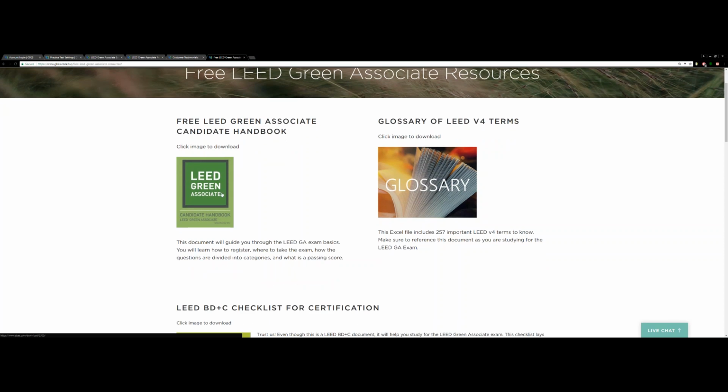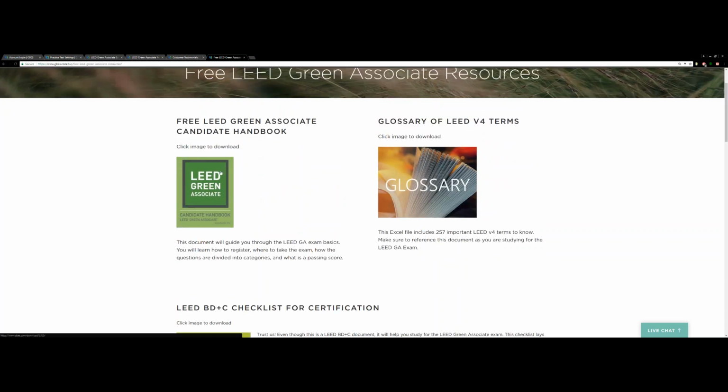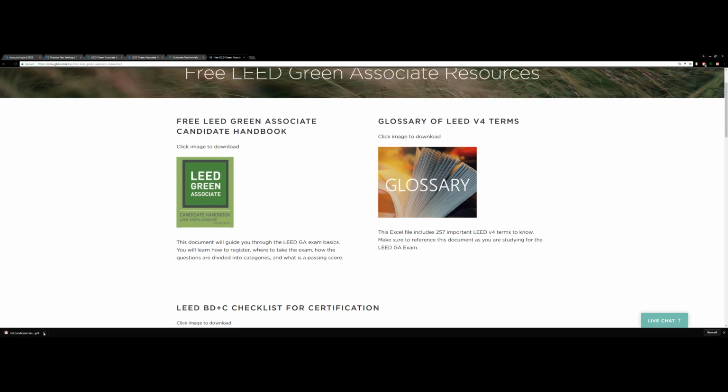The LEED Green Associate Handbook is right here, and the LEED BD+C checklist, or LEED scorecard. Here's a download link for that. So these are the two documents I want you to go ahead and get access to. Let's go ahead and download that and take a look together.